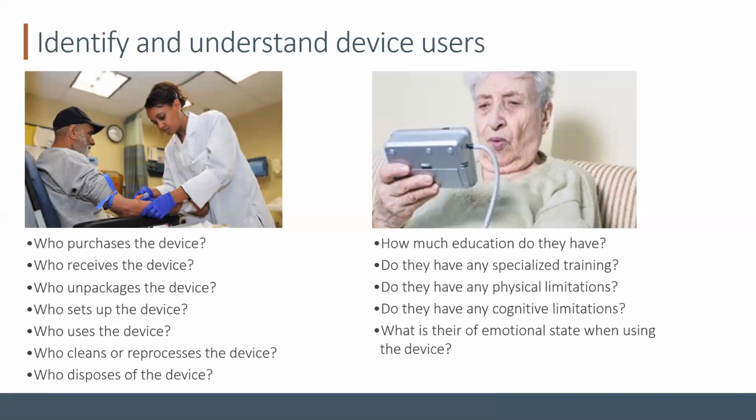Something that would be used in an emergent setting would need to be designed a little bit differently than something that might be used at home, like the example here of this lady on her couch. And so you would use different characteristics within the device to meet the emotional state that the person is in at the time of use.